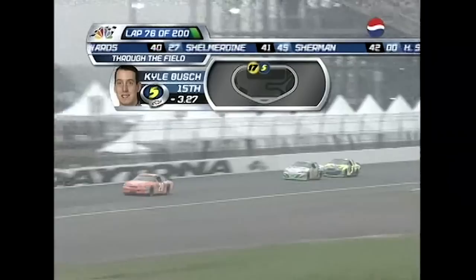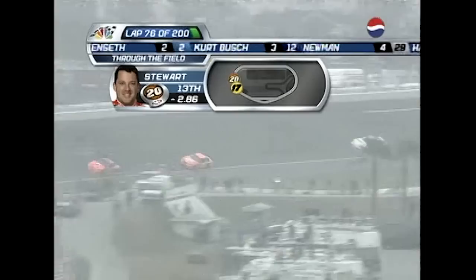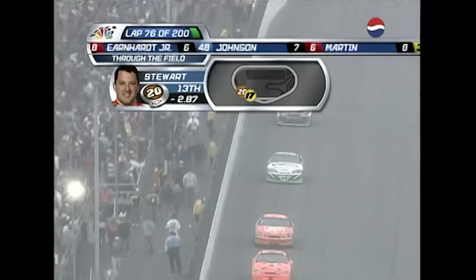Well, Tony Stewart just moving up another spot to 13th. He took the restart in 32nd place after the long pit stop to repair the damage of the earlier crash with Jeff Gordon at lap 47. You might think Tony'd have a lot to talk about on the radio. The only thing he's complaining about is the weather.